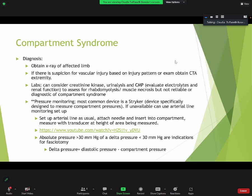You can actually use a central venous pressure monitor as well. So you set that up and get it all hooked up to the monitor. Instead of inserting the needle, the transducer, into the artery, you're going to insert it directly into the compartment. You may need to use a slightly longer needle than you would for an arterial setup, depending on what compartment you're looking at, and then you'll insert it. The only thing to remember is to make sure you put the monitor and the screen at level height with the extremity so that it doesn't affect the reading. And I put a hyperlink in here for a YouTube video so you can watch it and learn about it, because it's a pretty neat little thing, especially if you don't have the appropriate device or you don't have orthopedic surgery right there to help you out.